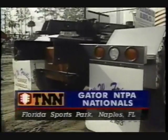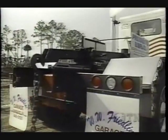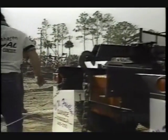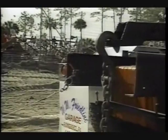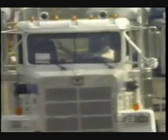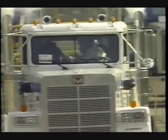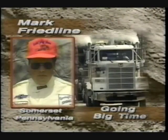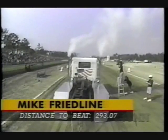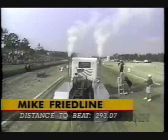Welcome back to Trucks and Tractor Power here at Florida Sports Park in Naples for the Gator NTPA Nationals, a part of the Copenhagen Skull pulling circuit. And next to hook up will be Mike Friedline in his rig he calls Going Big Time. He's out of Somerset, Pennsylvania. You know, it's amazing how this sport is growing. I was talking to Mike earlier, and he told me that he has over 40 dates this year and had to turn down a whole lot of them. He just can't go as many places as people want to see him.